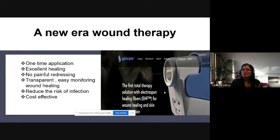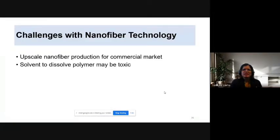So this is a one-time application. Excellent healing they observe. There is no pain during redressing, and that layer is a transparent layer, so we can easily monitor the wound. Also, it reduces the risk of infection and is cost effective when compared with the currently available marketed product.